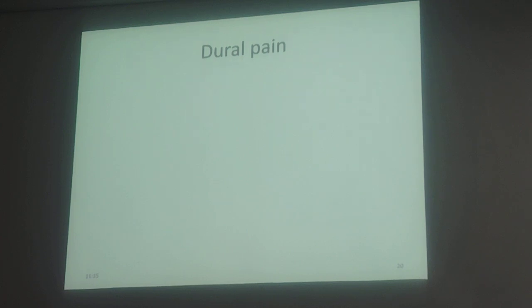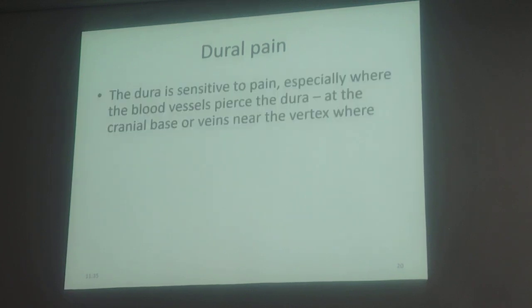Is the dura painful? What dura is not painful? But the cranial dura are painful. Arachnoid and pia do not have sensory nerve fibers. They are painless. But the dura, the cranial base dura, is painful. And structures where the vessels pierce the dura are painful, because the dura is inside the nerve space.